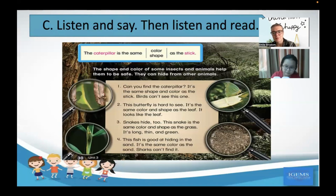Okay. What does number three say? This snake is the same color and shape as the grass. It's long, thin, and green. Can you see it? No. You cannot see the snake. It's here. It kind of looks like a fish with a bird head. A fish with a bird head, huh? Yeah, that's right. Can you see the snake? What color is its eye? It's yellow. Yeah, that's right.